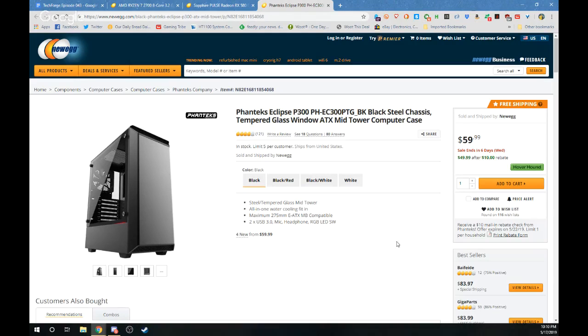I found that one, Ned. Yes, you did. It's such a good-looking case, Ned. It is a very nice looking case. One I've considered for builds of my own in the past, but, well, I've talked about before how I generally am not a fan of the solid front case, where the airflow is entirely dependent on either side vents or top and bottom vents. That's really my only gripe against the P300. Otherwise, it's a very solid case.